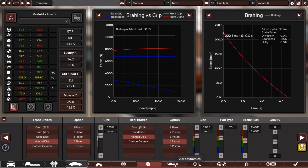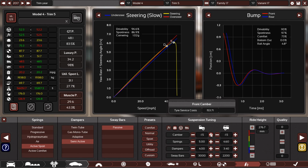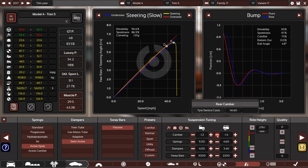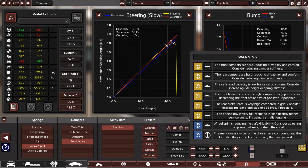Aside from making it all-wheel drive, I don't think there is much that I can do about that one. There might be ways, with settings in this, to help with drivability. If we go more camber at the rear, does that help? Oh, no, about 1.5 seems to be pretty good. Brake force, engine bay very full, can't do anything about that.